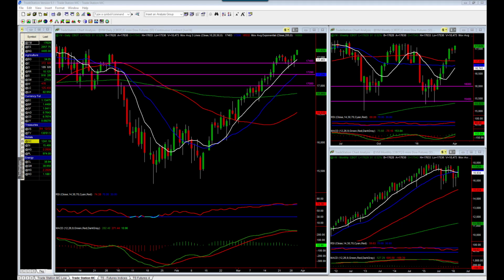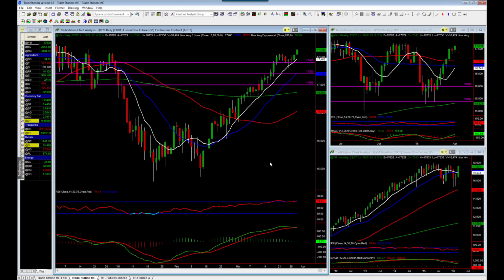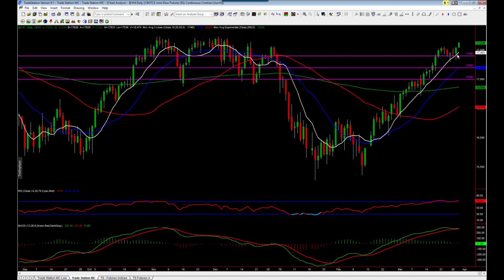I'll be discussing some of the key markets of interest for me right now. The first market I want to take a look at, of course, is the mini Dow future. If we take a look at this market on the daily chart, we can see that from last week we had a pullback into 17,400, and now we've had a nice solid advancement from there.